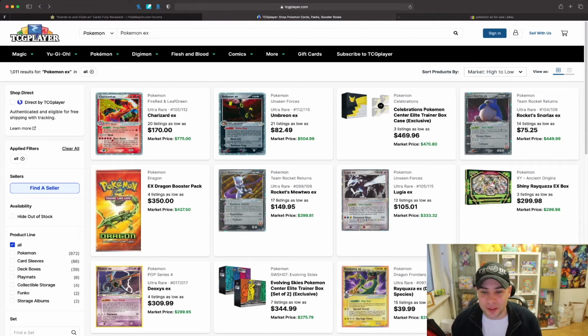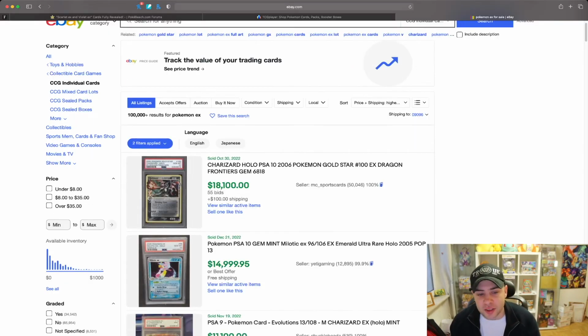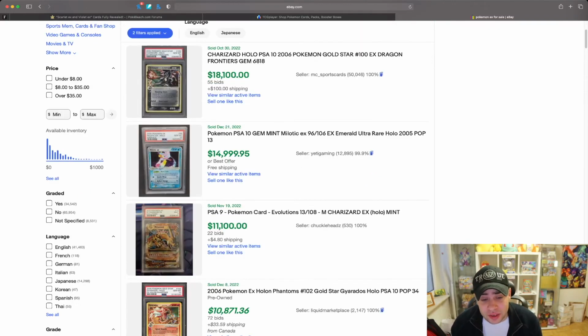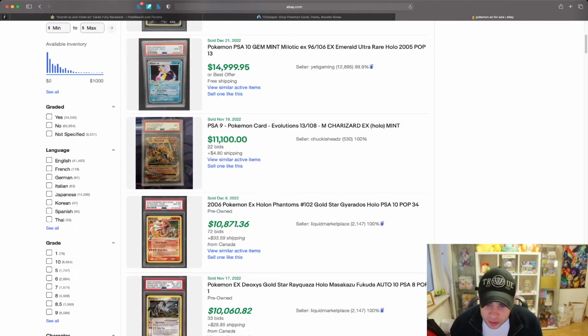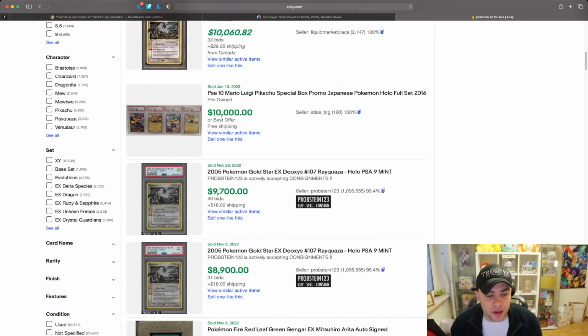So let's go ahead and transition over to the last thing I want to look at, which is just sales on eBay. So I looked up Pokemon EX as well. And as we come on down, we see some gold stars. We see a Melodic right here, which sold for $14,999. And this is Melodic EX Hollow, a really nice card, 15 grand. Something doesn't seem right about this, right? We have the Mega Charizard EX Hollow Mint, $11,100. Don't seem right. But we have the Gyarados, the Rayquaza, so we see a lot of gold star action right here.